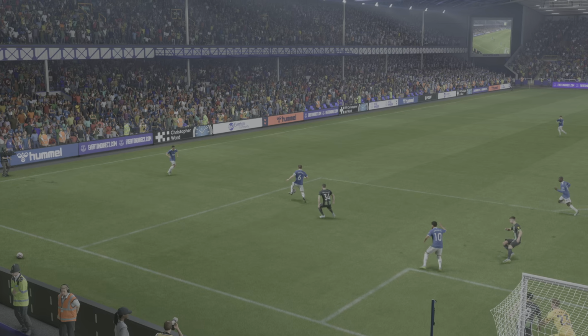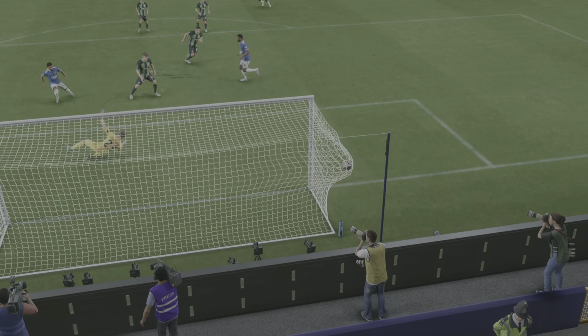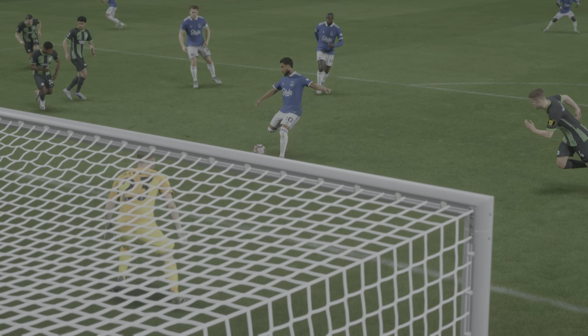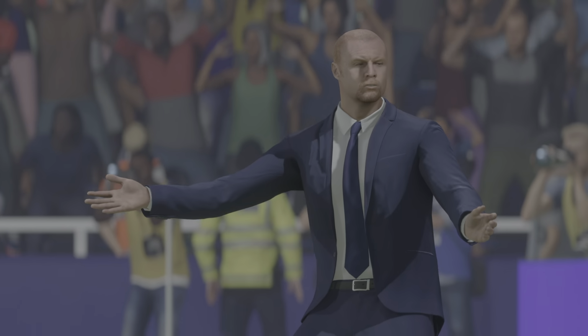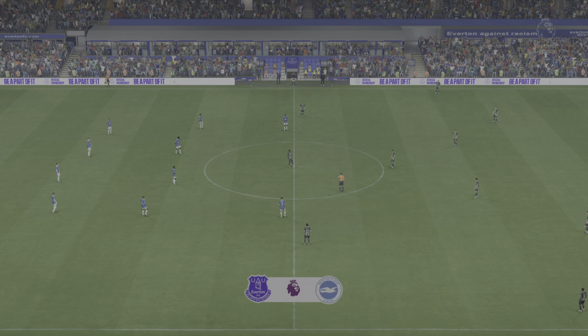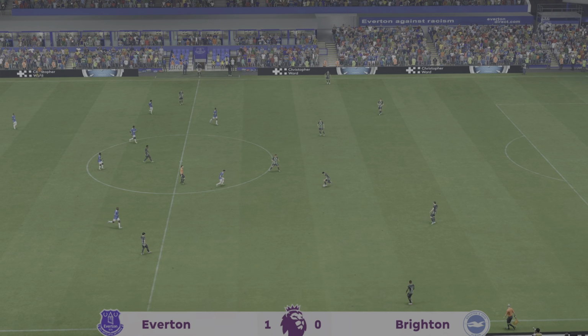Well, another look at this now, and it was just a matter of time, wasn't it? The chances they've been creating and the pressure that they've put on, they certainly deserve that goal. So off we go at 1-0.